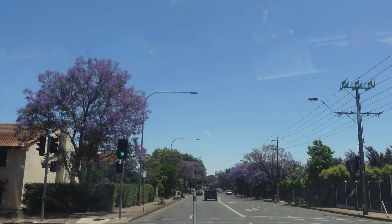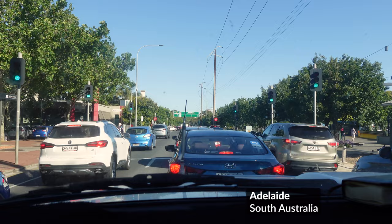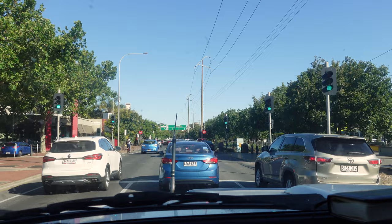Kosala, you're seeing a red light after ages. It feels weird. Did you miss the traffic? No, the last thing I missed.